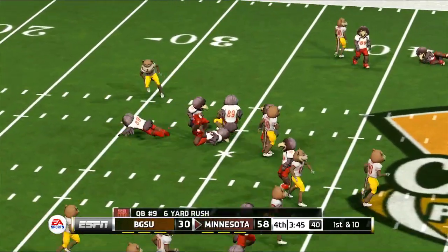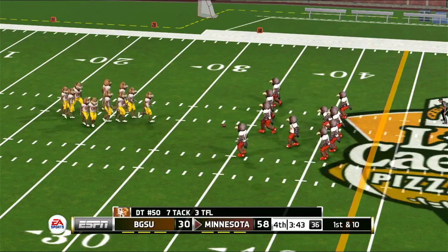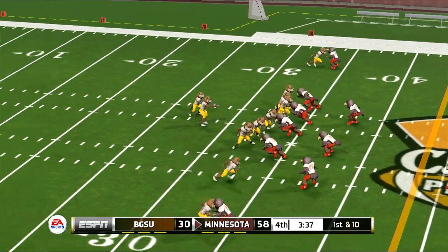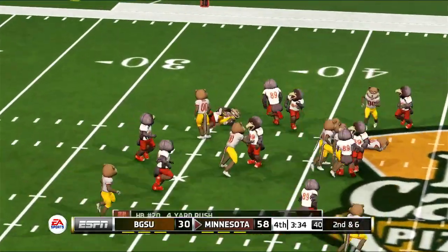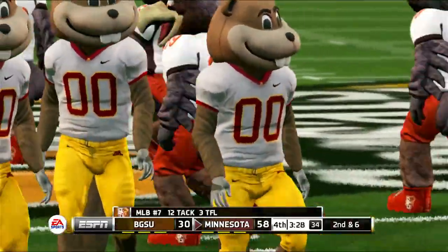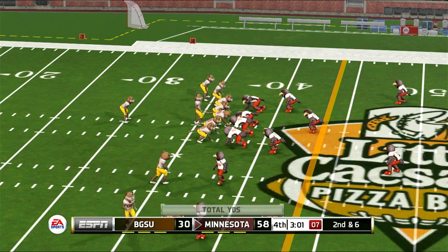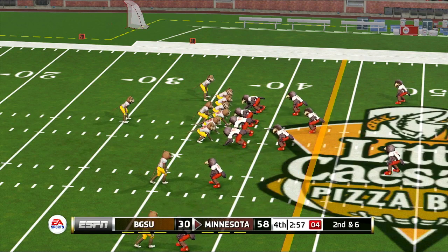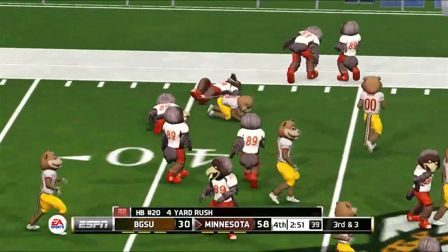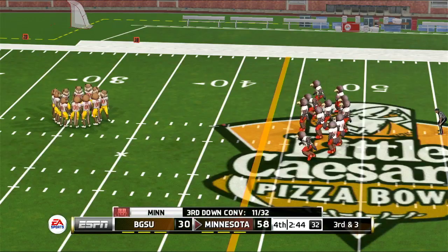Big opening. They go to the left for a nice gain. From their own 33-yard line, first down. Tackled after a decent run up the gut. That's good for a gain of 4 yards. That makes it second and 6. And they get nice yardage on that run. And they'll look to convert here on another third down.